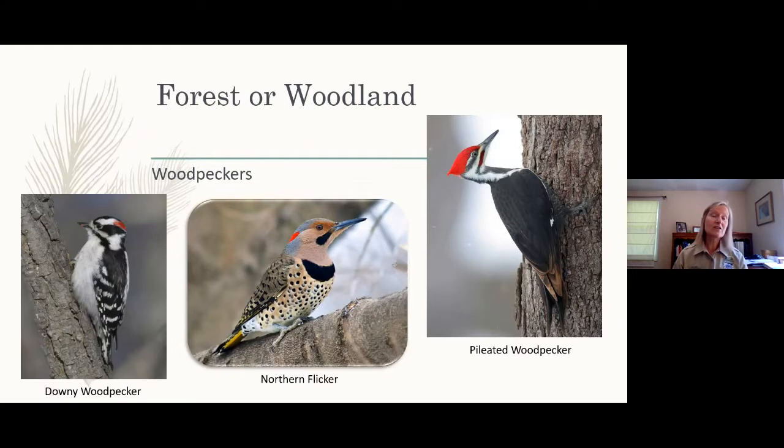The downy woodpecker is the smallest and most common woodpecker that we have in Ohio. The northern flicker is a medium-sized woodpecker, and it's a little bit unusual because you will see northern flickers on the ground more than any other woodpecker. That's because northern flickers love ants, so lots of times they're on the ground looking for and eating ants. Then our largest woodpecker in Ohio is the pileated woodpecker, and it is always a thrill to see a pileated woodpecker.